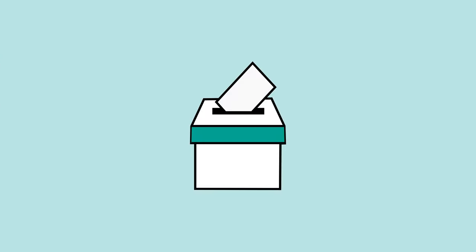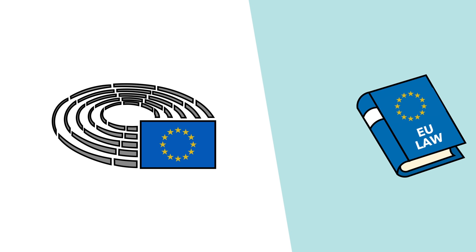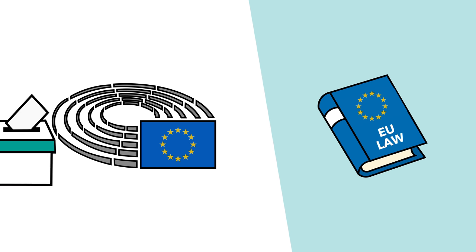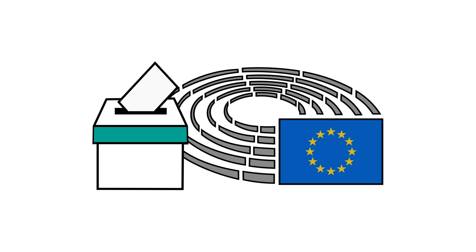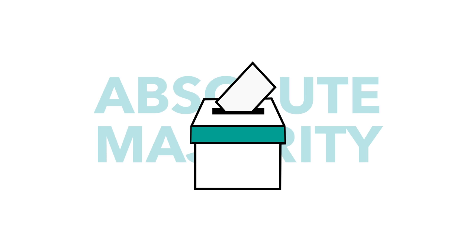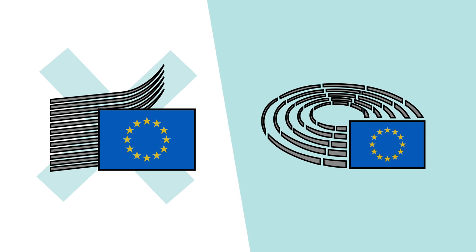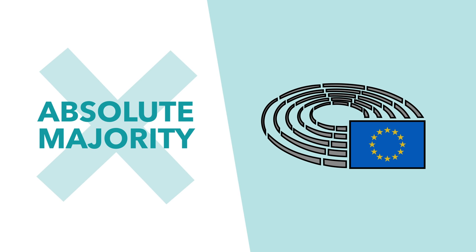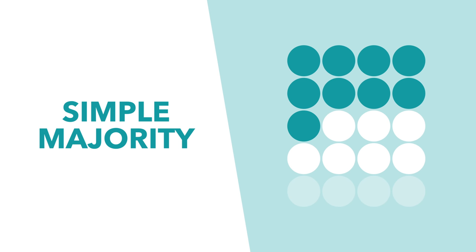So we've talked about how MEPs are voted in, but how do they actually vote when they're in the Parliament? Considering that legislation is one of their key responsibilities, it's important they have a well-defined voting system. Most procedures in the European Parliament are conducted by simple and absolute majorities. If the Parliament wishes to reject the position of the Council on an ordinary legislative matter, it must be done with an absolute majority of component members. At least half of all members eligible must vote in favour. If the Parliament wishes to approve a Council position, again, a simple majority is required.